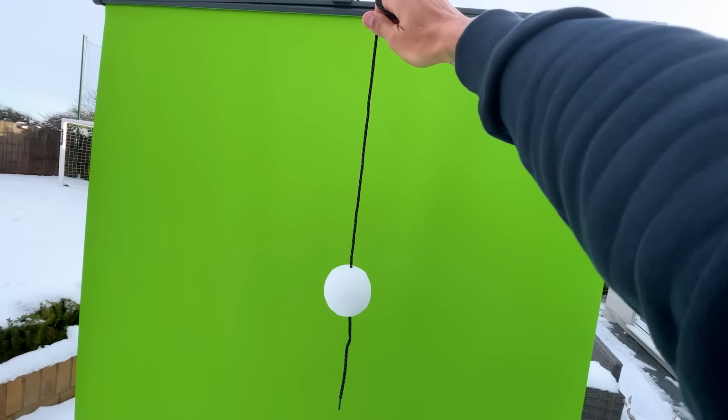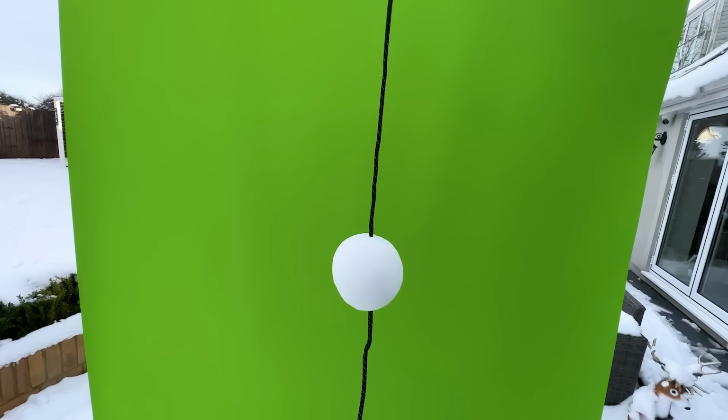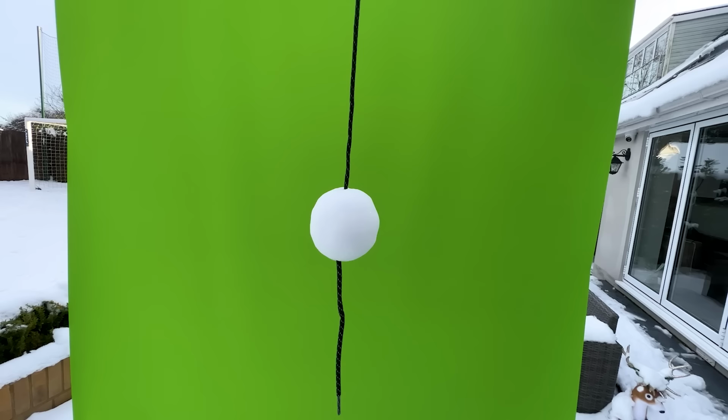So this is the technique I'm using in the end, because the other one didn't work. Literally just built a snowball on a string, well, a shoelace, and I'm just gonna spin it, and then I'm gonna slow it down, and then that'll look like it's hurtling through the air as Savage Dad's just thrown it. Let's get it.